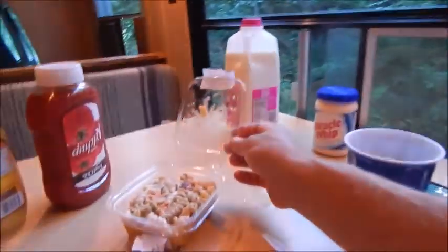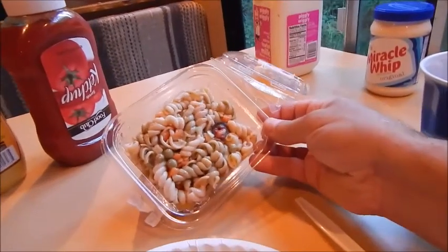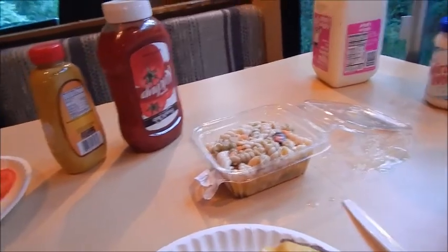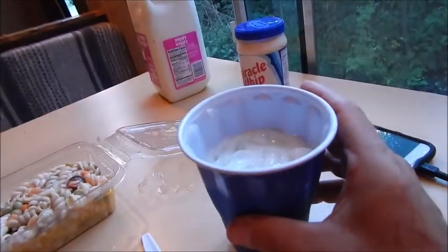To top it off, I have picked up some spiral salad here with some veggies and some black olives. And of course, milk with ice in it. I like my milk nice and ice cold. So let me eat dinner, and then I'll do some cleanup afterwards. And maybe I'll give you an idea, along the theme of keeping things minimal, of power, water, gas, propane and all that. So I'm going to eat, I'm hungry, and I'll show you the cleanup after.